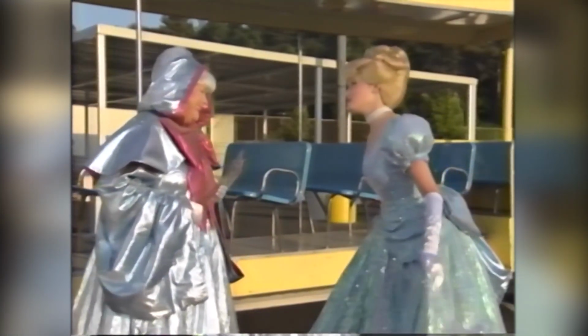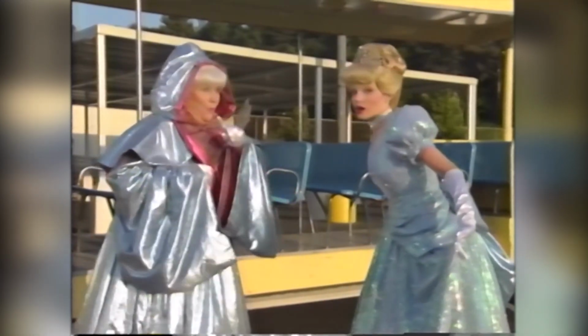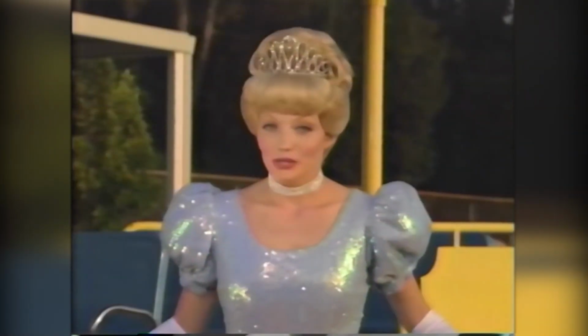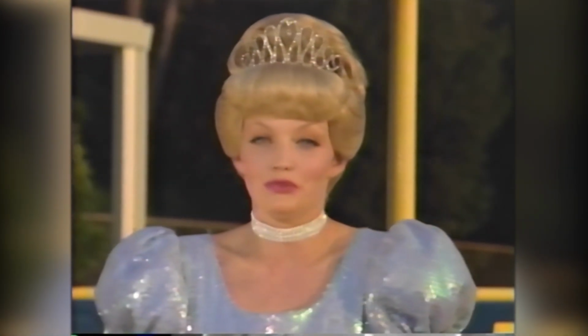Oh, fairy godmother, I'm sorry I'm so late on such an important day, but you see... Oh, well, hello. I'm Cinderella, and I'm so glad you could join us today. You see, we're all getting ready for the final performances of the Main Street Electrical Parade, and we've planned a very special backstage tour for you. So come along with me, and I'll show you one of the world's brightest parades.